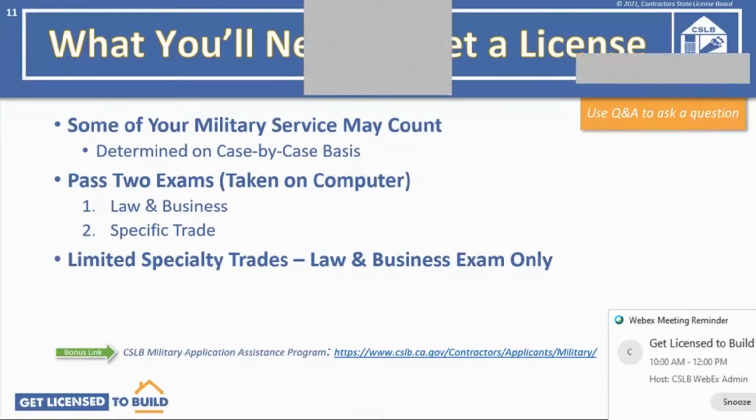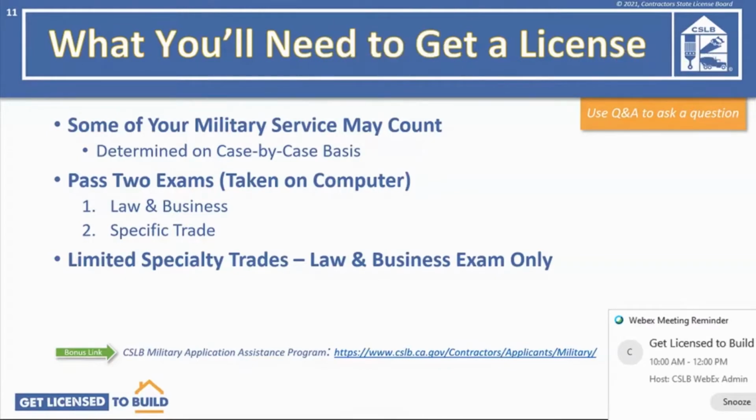The license qualifier also must pass two different exams, both taken on a computer at one of CSLB's test centers. One exam is on California business law. The other is in the specific trade covered by the license. We also have limited specialty licenses, which we will discuss later. Those licenses only require the qualifier to take the law and business exam.